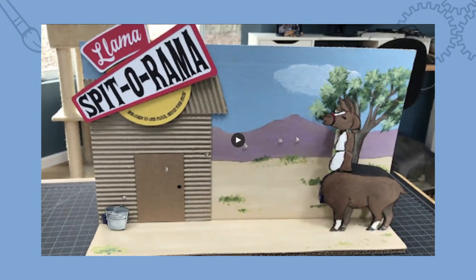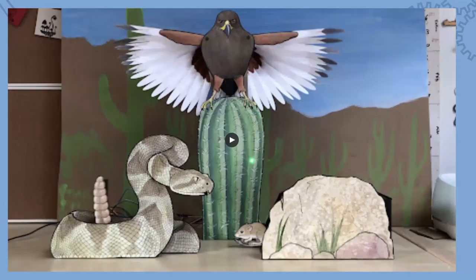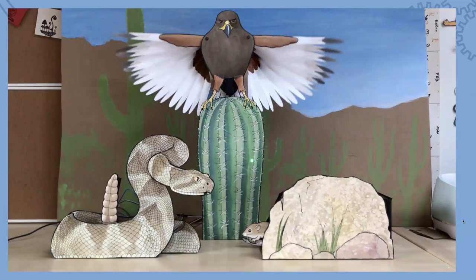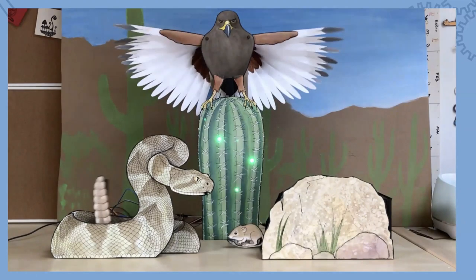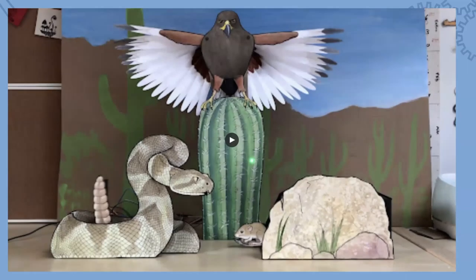So for me, working with teachers is always amazing. Let's see. This is another thing. I thought with the hummingbird, I'm thinking still with teachers, if they were talking about biomes and stuff like that, each kid could make their own robot and put it together.